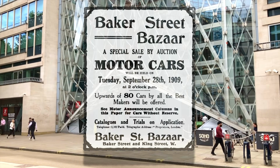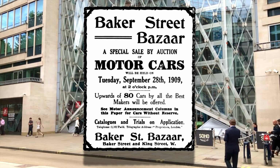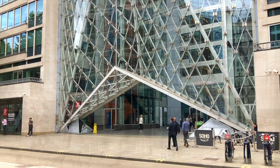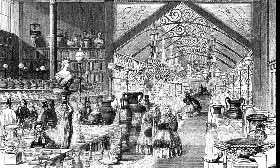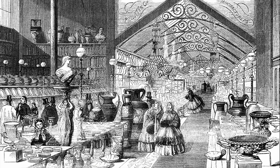But indeed, as this advert from 1909 shows, there was also a time when you could purchase motor vehicles here. By 1826, the Horse Bazaar had morphed into the New Bazaar, which was fast becoming a collection of fancy shops where you could buy anything from watches and jewellery to toys and furniture.